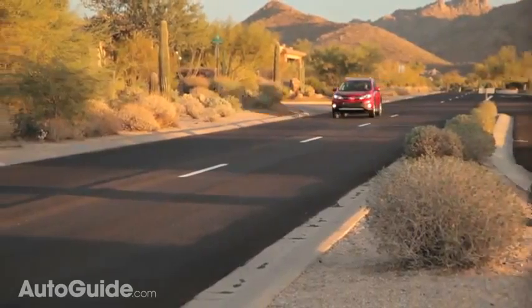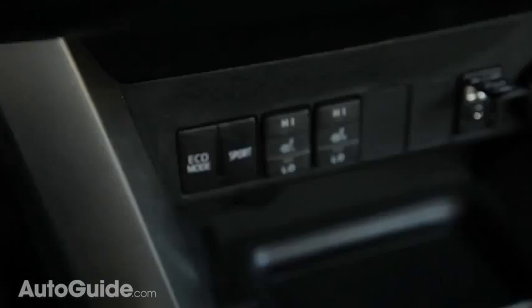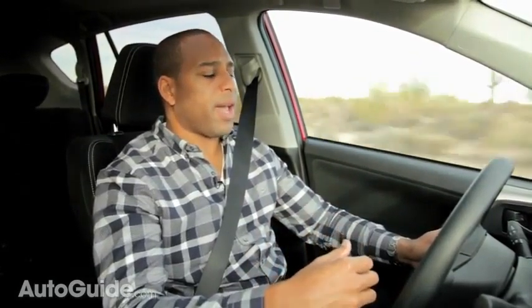Toyota's decided to give this particular vehicle 2 standard drive modes. It's got an eco mode and a sport mode. Now, first and foremost, the eco mode dulls up the throttle response, so you can't expect that power. You've just got to rely on a relaxing, comfortable drive. And of course, with that eco mode, you'll be saving some dough on gas.